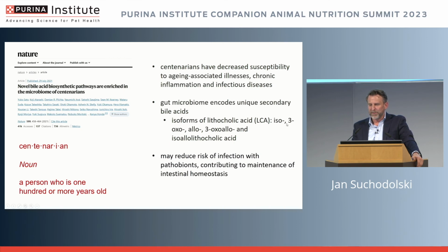And so different bacterial species can still metabolize some of those, even secondary bile acids. And so again, it's not really clear, it's an observational study, but there's definitely some association that this could potentially reduce the infection with pathobionts, because we know that bile acids are important in regulating some of those pathogens.